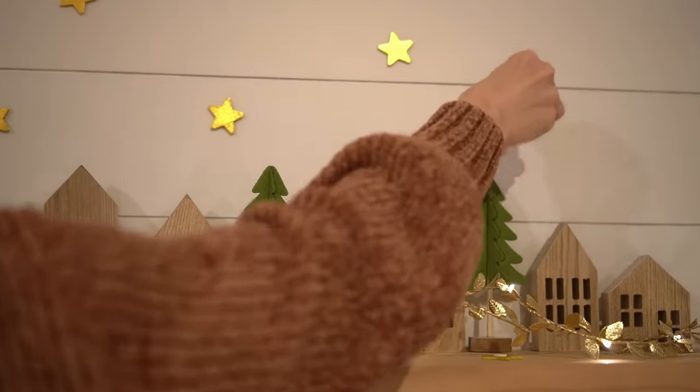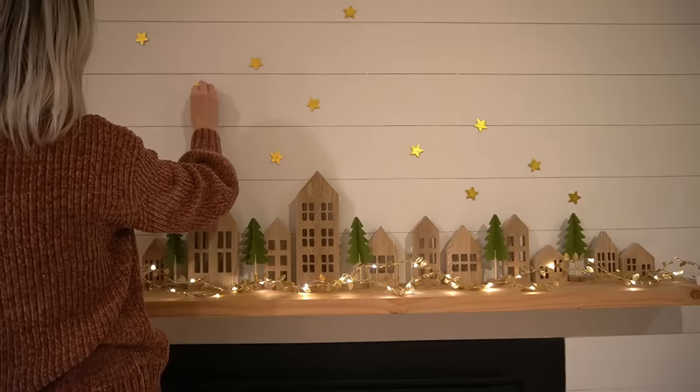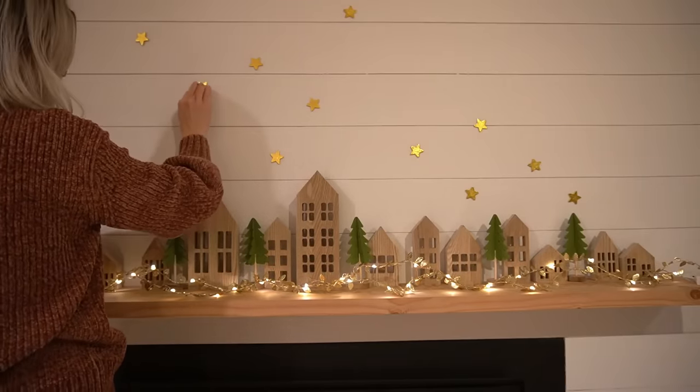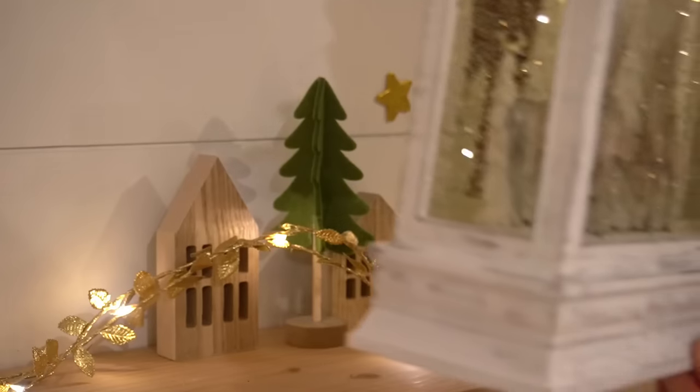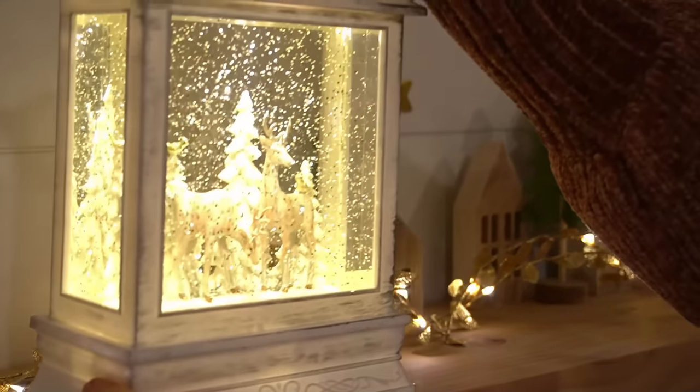I have these little golden stars. I'm not sure if it was from a craft store or Amazon. If I have a link, I will put it down below. But they come in very handy to just add little details on the wall.